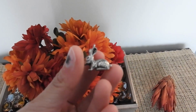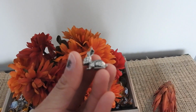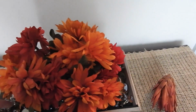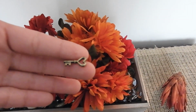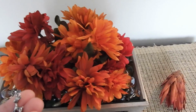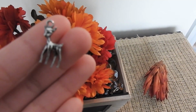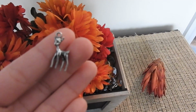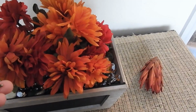I had got fall ones, but there's a little bunny. And I stick them in here and I hide them. And I don't know what it is, but I just love little charms. And I think this is just the most perfect place for them. And there's a little deer. It's so cute. It's not focusing very well, but I absolutely love these charms.